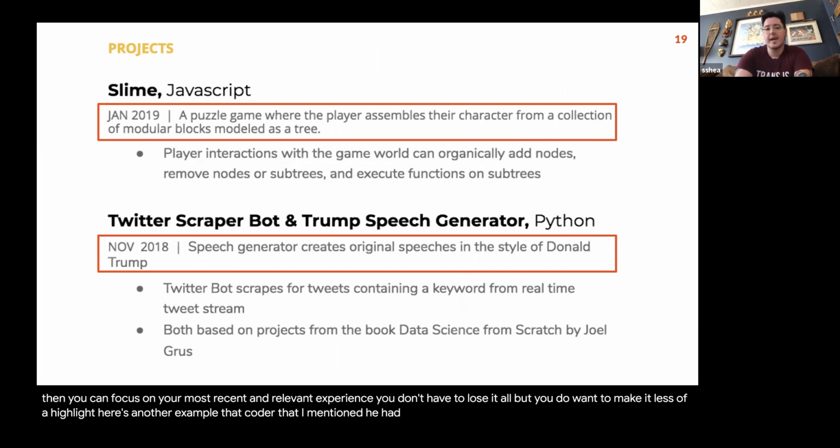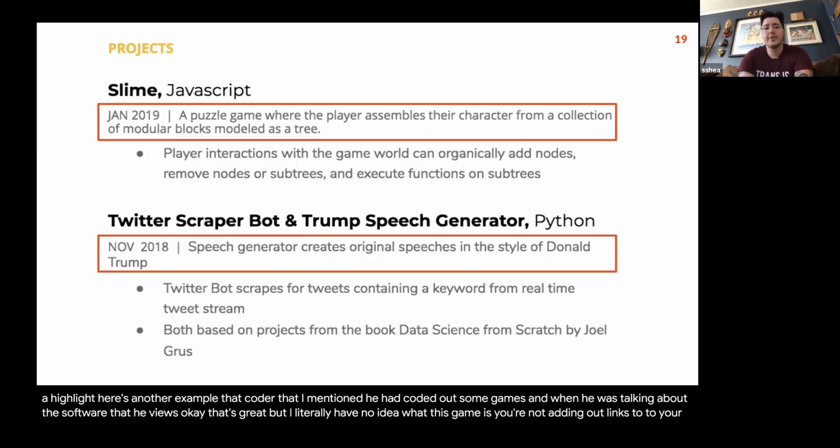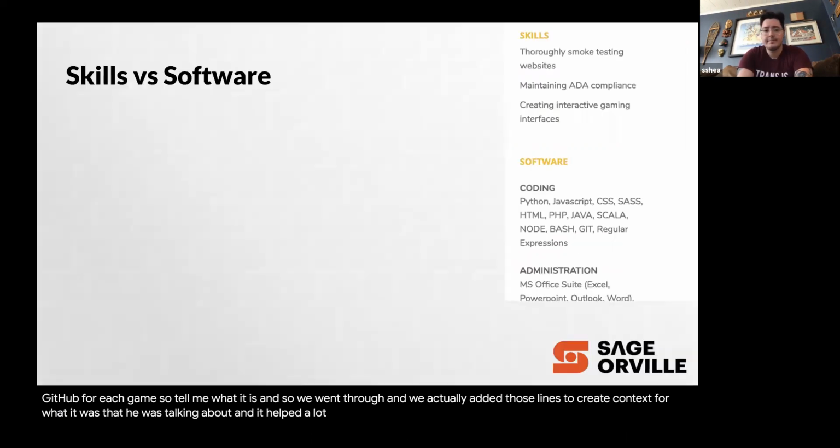He had coded out some games, and when he was talking about the software that he used and the different languages, I'm like, okay, that's great, but I literally have no idea what this game is. You're not adding outlinks to your GitHub for each game, so tell me what it is. And so we went through and we actually added those lines to create context for what it was that he was talking about, and it helped a lot.